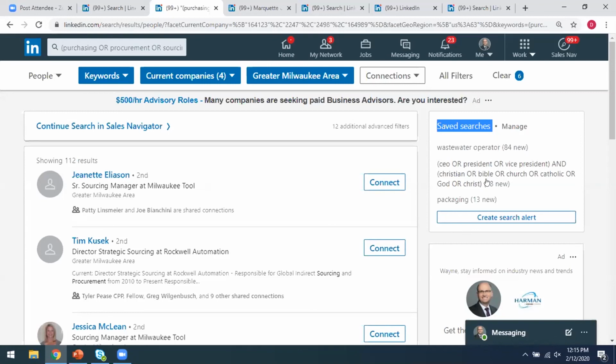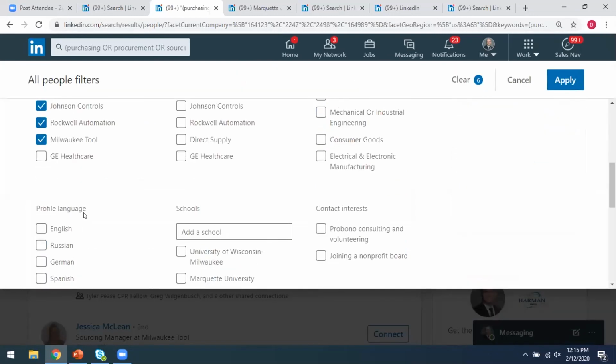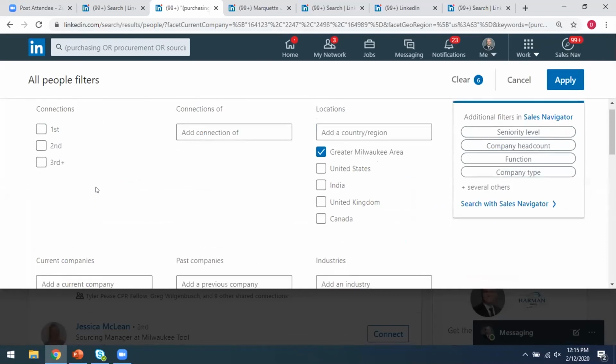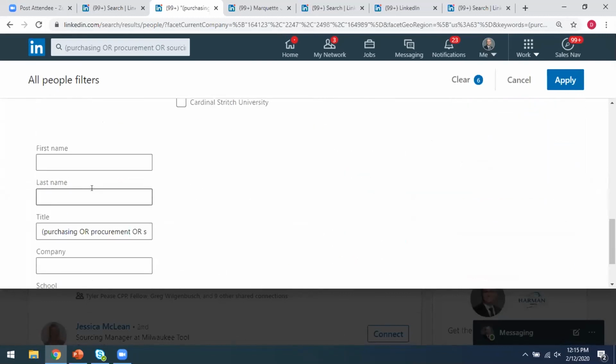You get 3 search alerts on free LinkedIn. Now you can revise them and change them anytime you want, and you can add more companies. In this case, I only have 4 companies, and this was a company-specific search. You don't have to use companies. You can use any of the filters that are built out on the page.